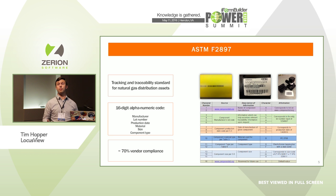You don't have to know anything about that feature that you're putting in the ground. You don't even have to know what it is. You scan the barcode, it creates the feature for you. But the problem that we're having right now is that only 70% of vendors who are making this stuff actually are putting these barcodes on the pipe.